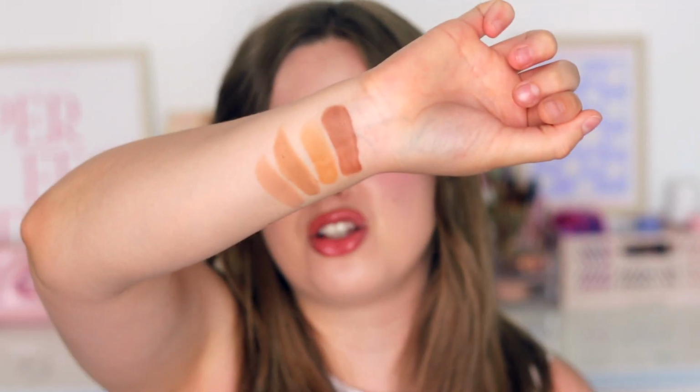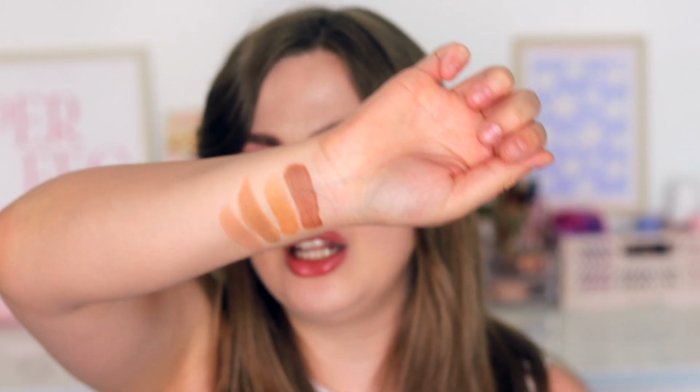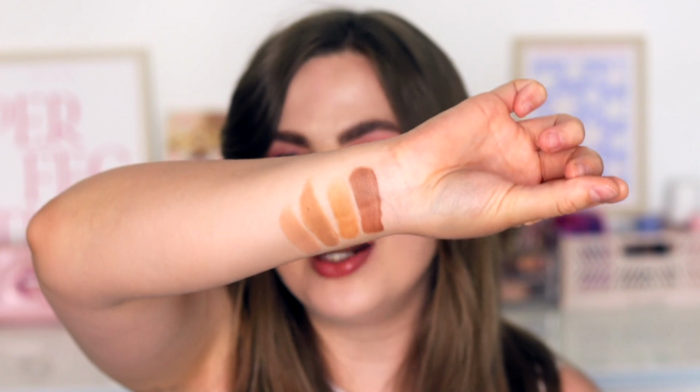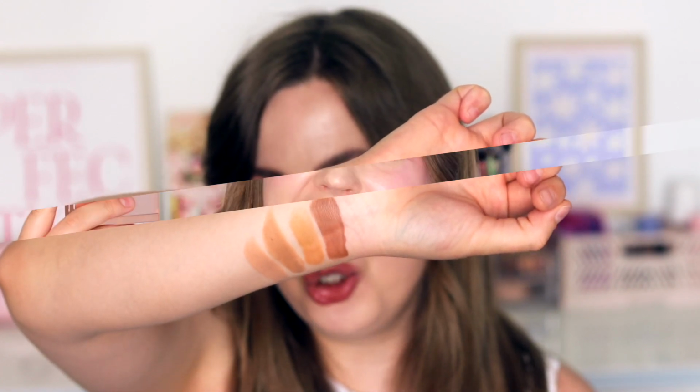It is also even a little bit lighter than the Charlotte Tilbury one. That being said, I feel like on the face, once it's blended out especially, it looks really similar to the Charlotte Tilbury one, which is also why I haven't been reaching for the Charlotte Tilbury one as much. I'm just using this one a little bit more because it also has a powder product in there. So that is the one from Patrick Ta in place number 5.